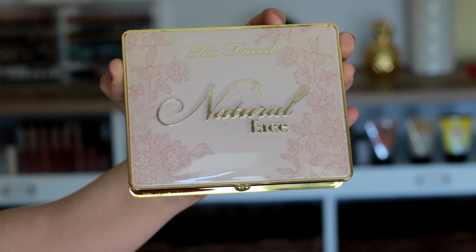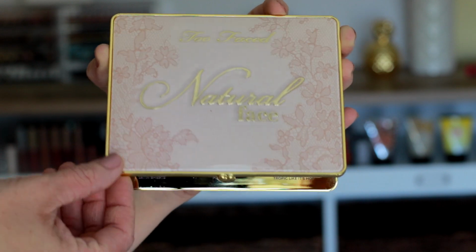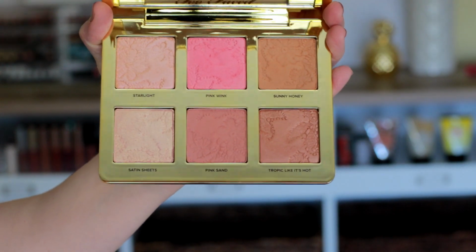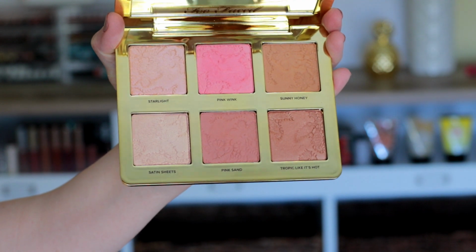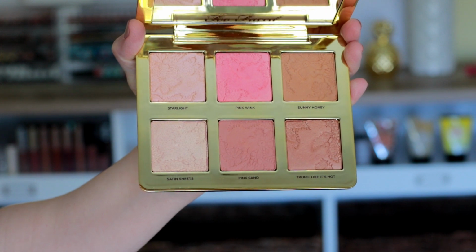And then next up is the Too Faced Natural Face Palette, and this one is the most expensive of the 3 at $44, but I think that this one has the best packaging. It is so, so beautiful inside and out. On the inside, you're getting, again, 2 blushes, 2 bronzers, and 2 highlighters. They have this floral pattern stamped on the powder itself, which is absolutely stunning. The inside is all gold and shiny, and it has this huge mirror inside. So overall, the packaging is perfection, and it feels very heavy, very substantial. It closes tightly, which I like.